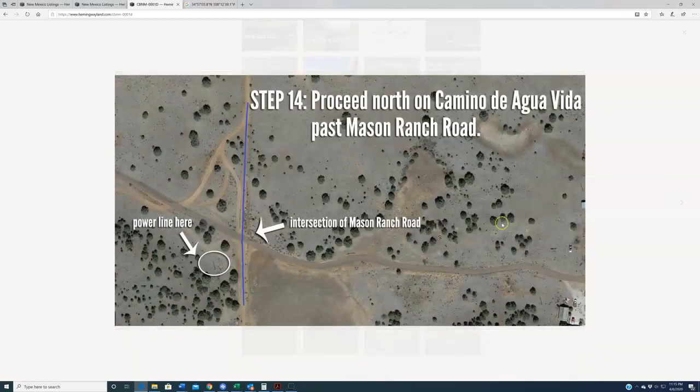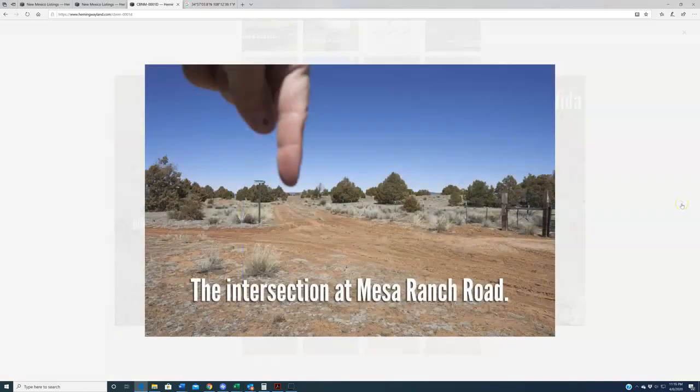And if you take a look here, we have this intersection pointed out here. This is Mason Ranch right here. This is Camino de Agua Vida. So, one of the telltale signs that you're at this intersection is the power line that's right here, but more importantly, thankfully, it's labeled. There's going to be a street sign that says Mason Ranch, okay? There's going to be some fencing here along the eastern side. This is a private property. Somebody owns it. And basically what you want to do here is just keep going straight. Just keep going north through this intersection.